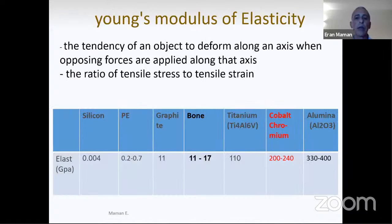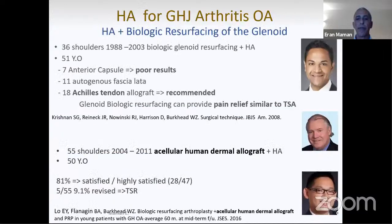And why is that? Well, because you can see here the modulus of elasticity of the bone is around 17 to 18. Cobalt chrome is around 200 to 240, which means we have a very strong humeral head against a very soft or weak glenoid. So people try to think of other options, as you can see here, try to do hemiarthroplasty with some biological resurfacing of the glenoid.